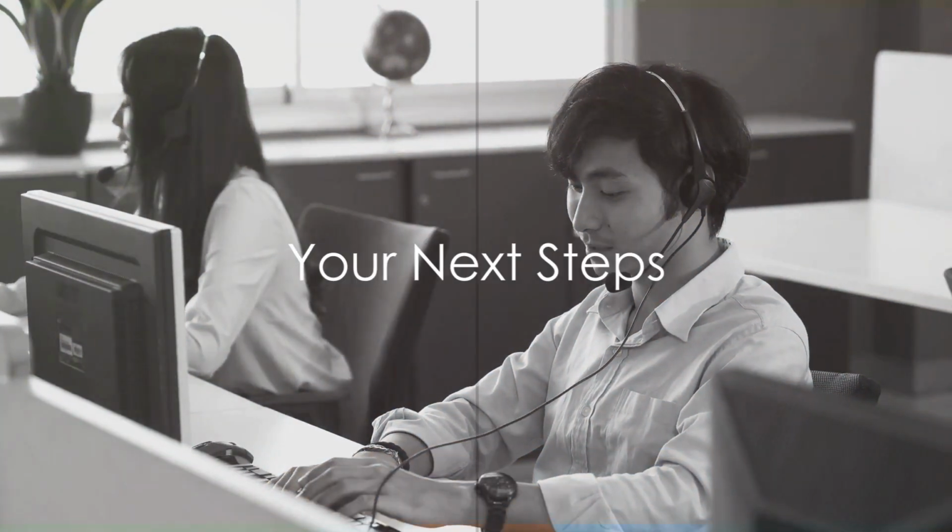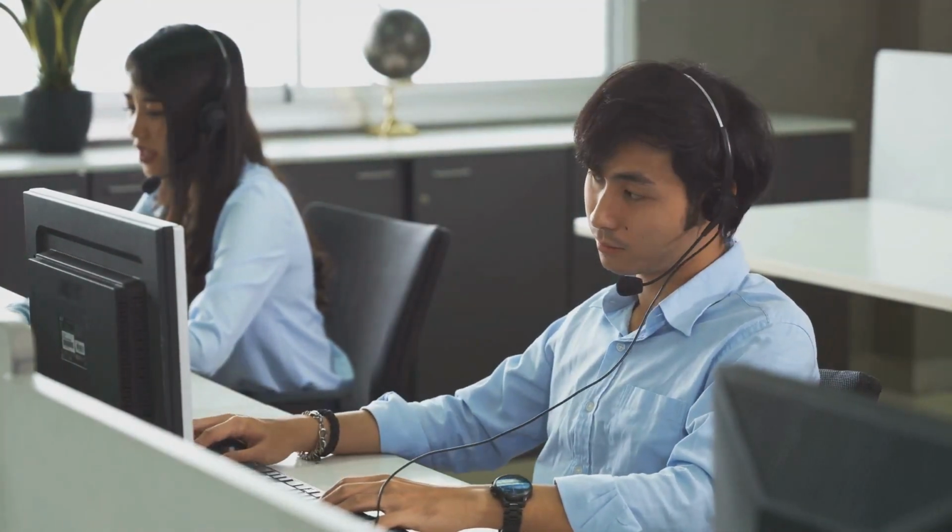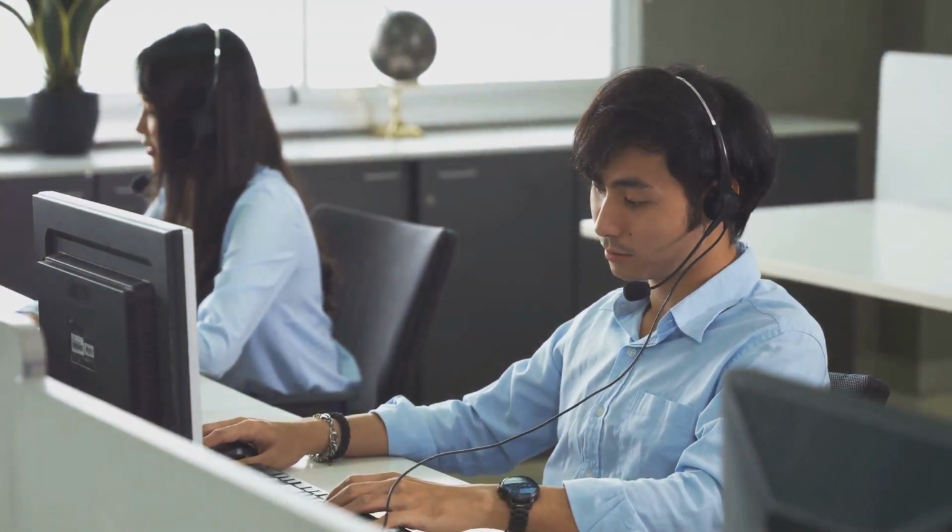Intrigued by the world of help desk support? Here's what you can do next. Consider diving deeper into the field. Seek out internships or entry-level positions. This way, you'll gain first-hand experience and understand the intricate workings of this role. You might wonder, what's in it for you? Well, let's talk about the perks.